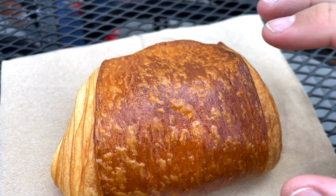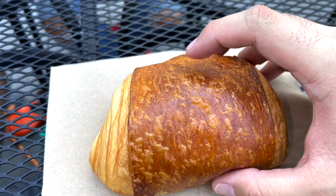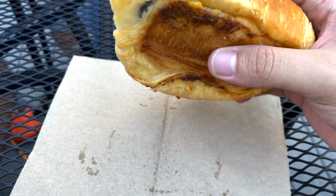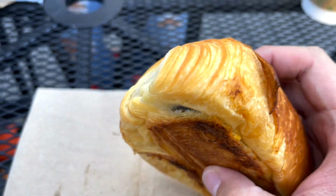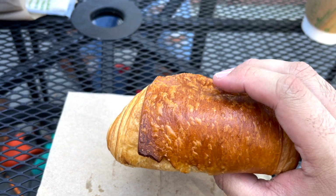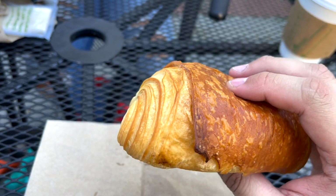It has a beautiful golden brown color. It's nice and soft to the touch, but it still feels very airy. And the inside has the chocolate. You can see some of it seeping through there. I'm about to take my first bite. Hopefully it's not all bread, but let's see how good this is. All right, guys, time to dig in.